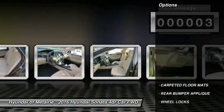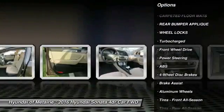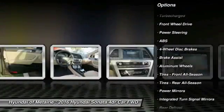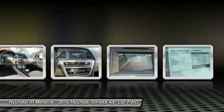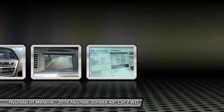Here are some of this vehicle's great options: traction control, stability control, keyless entry, anti-lock braking system, steering wheel audio controls, backup camera, Bluetooth, power steering, driver airbag, adjustable steering wheel.